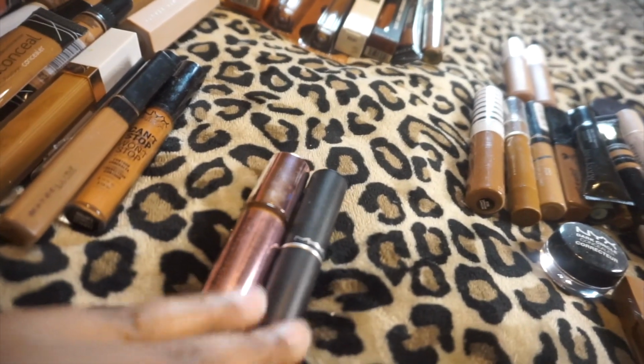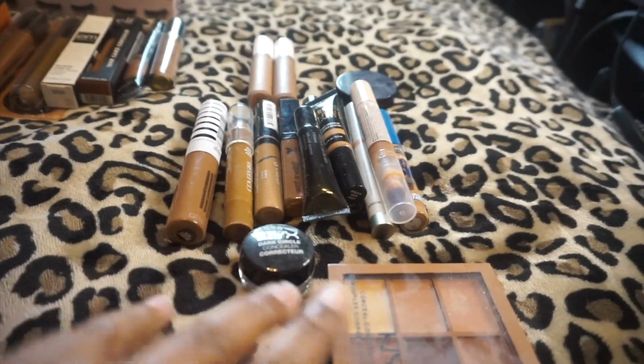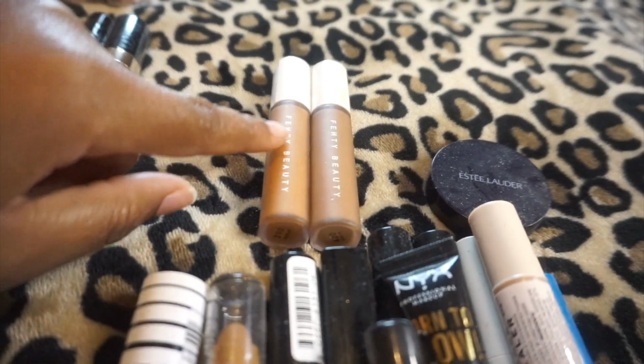This is my maybe pile, and we'll talk about it. It's like, do I want to give it away? Do I want to keep it? And this is all the stuff that I am getting rid of. Look what's here, guys. We'll talk about it in a few. We're going to go ahead and get started.